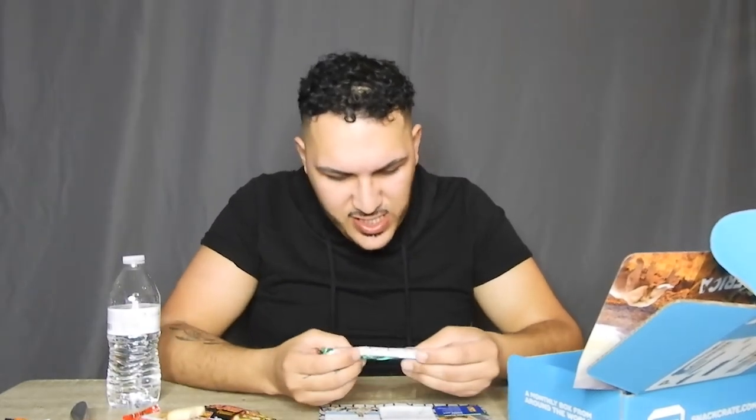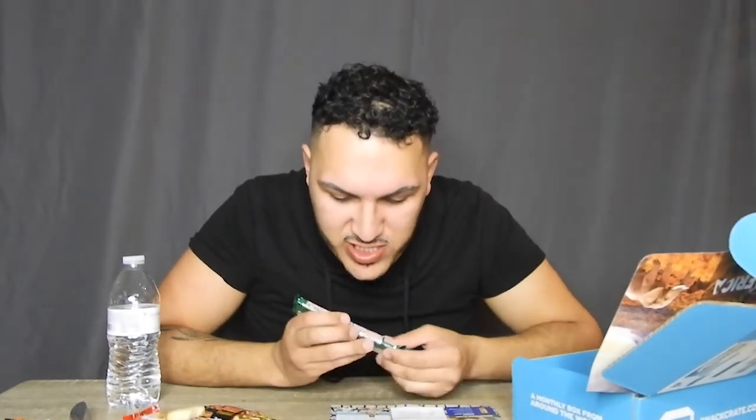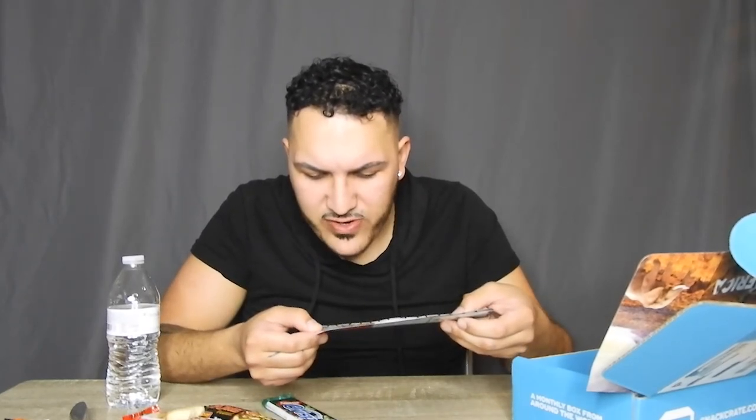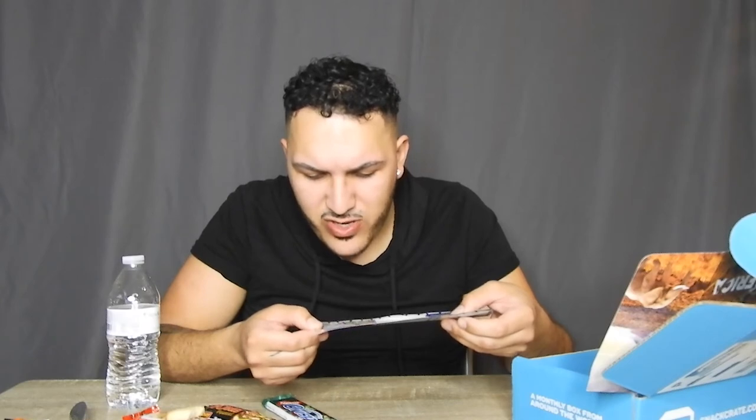But that's okay. Alright, let's switch things up. This is another candy bar. It says Peppermint Crisp. A true South African favorite, this sweet treat is filled with the crisp cool flavors of peppermint, cracknel, and coated in rich chocolate.